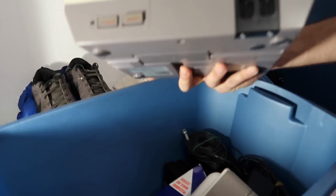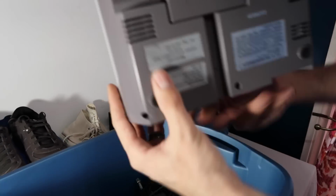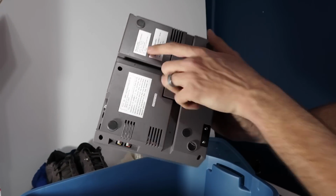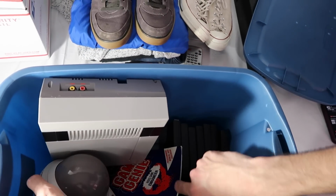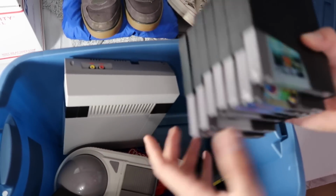Another system console that we sold is this original Nintendo. So this is the original Nintendo Entertainment System. I think they were made in 87 or 88. I probably could just look. This one has an 85 stamp on it. So this is another one that we bundled up with all of the cables, 2 remotes, a specialty remote, a Game Genie, which is just an enhancer, and then a bunch of games.